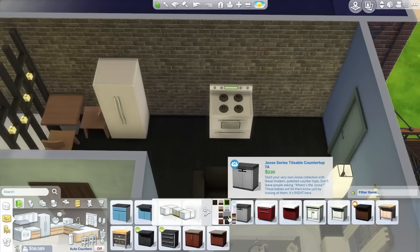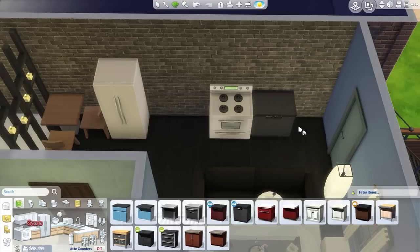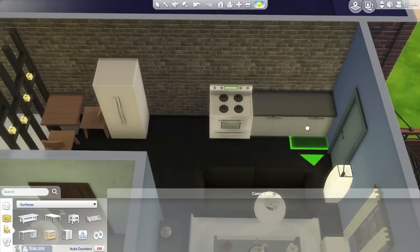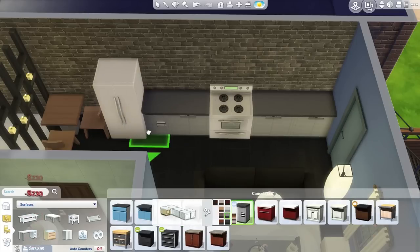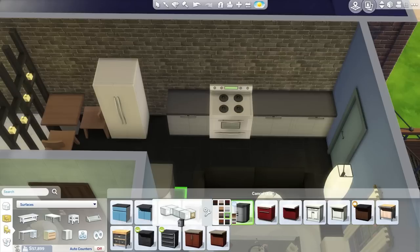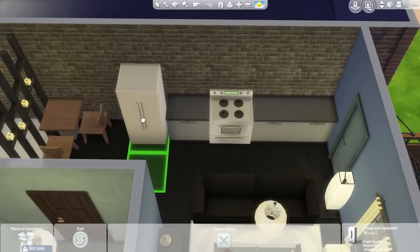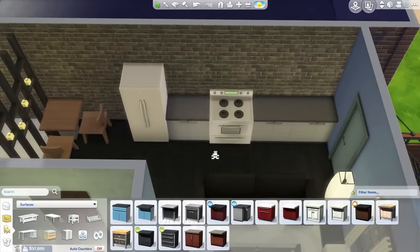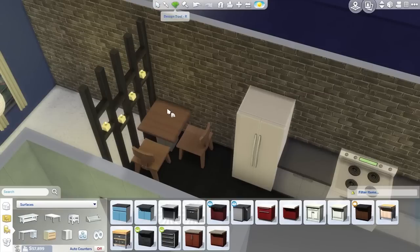And I'll also use the counters that came with Spa Day, so we can try it. Actually, let's get that in here first. Maybe I want to go with the... yeah, we'll go with that. And for here, I can use the shorter... or not. Oh, they're curved. Okay, well that didn't work. I can just have it like this, have some space. Yeah, I think we could have some space between the fridge and the table set, so that way I could put a trash can in here.